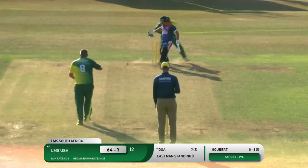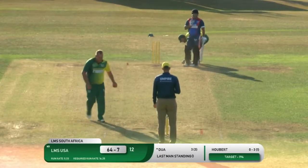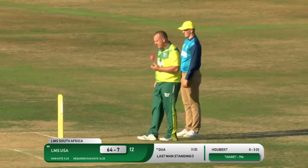Well, I heard they were giving out hard hats to Bjorn when he was batting in the pavilion because it was raining 6s. It's a good idea.